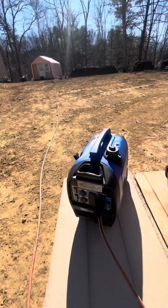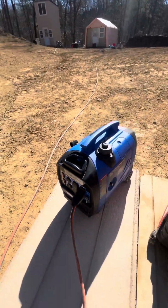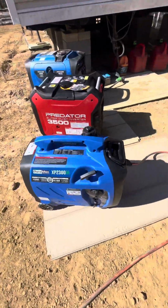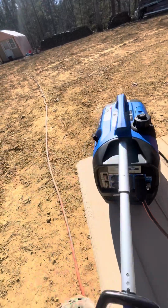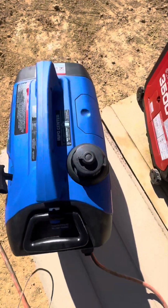Now you might be asking yourself, hey, if we're focusing on this, then why did you have that Predator running? I wanted to show you that this Predator running next to this 2300 IH is actually quieter than this 2300 IH. Not trying to beat up on it or anything. It is a very nice generator. It's got a lot of what I'm going to call high-end features.